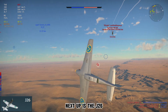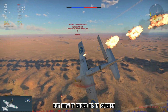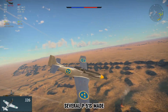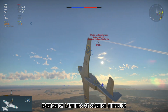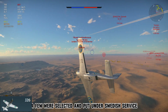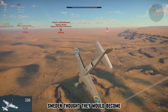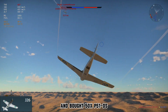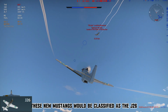Next up is the J-26. This is just your regular P-51, but how it ended up in Sweden is actually quite interesting. During the war, several P-51s made emergency landings at Swedish airfields. Out of the many that did land, a few were selected and put under Swedish service. As the war neared its end, Sweden thought they would become involved in the war and bought 50 P-51Ds. These new Mustangs would be classified as the J-26.